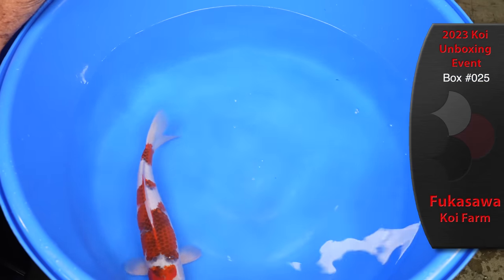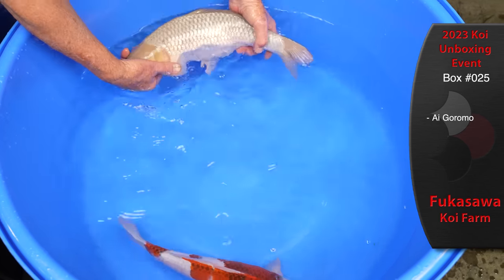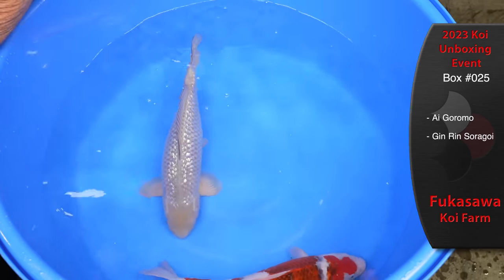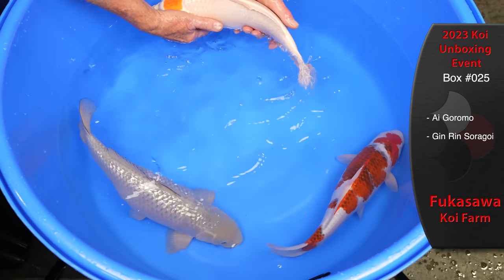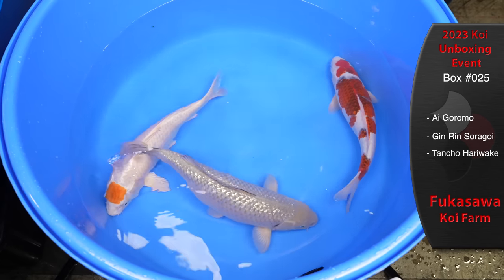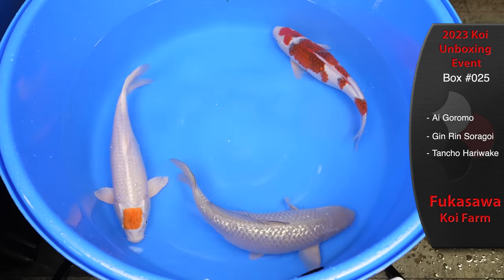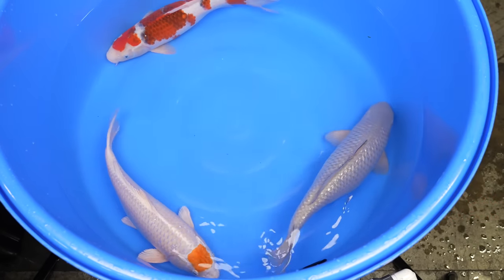Here we have an Ai Goromo along with a Ginrin Shusui. Nice, good, full body shape, this one. And great scalation. Here we have a scaled Hariwake, which is a little more unusual. And now it's a Tancho, which makes it even more unusual, making it a very fun find for us.